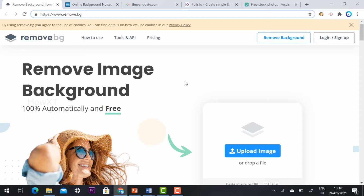Yes, the first website I would like to share is www.remove.bg. Yes, we can remove image backgrounds 100% automatically and free.